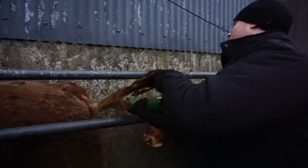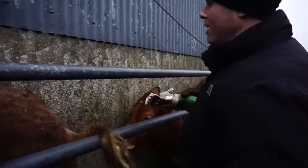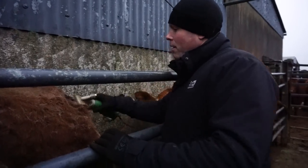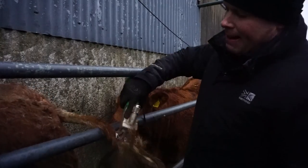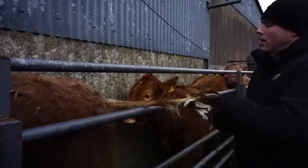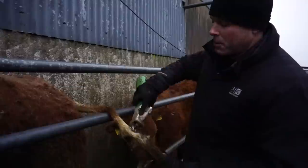So, it's a dirty job, but it keeps the heifers a lot cleaner and easier to deal with than when they're bulling, and the AI man comes to AI them. And they look a lot fresher as well anyhow. But all these heifers are on at the moment is silage, that's it. They'll be on silage. We'll be giving them a small bit of nuts.